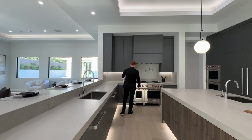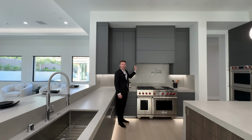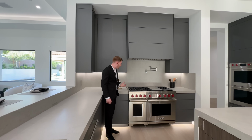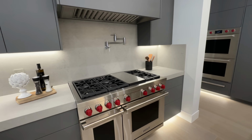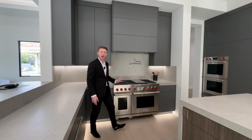More cabinet and counter space at the end here, and they even encased this stainless steel hood vent into the space gray material to match everything in the surroundings. Six burner stove in the middle, griddle, pot filler above, and this is also by Wolf.